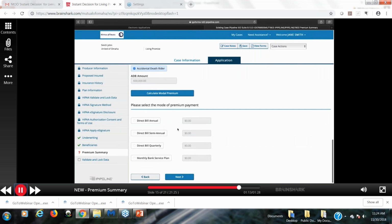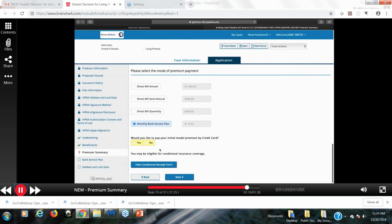Once all plan features have been completed, click the Calculate Modal Premium button to update the modal premium totals below. Select the desired payment mode and complete any additional prompts. Once complete, click Next.